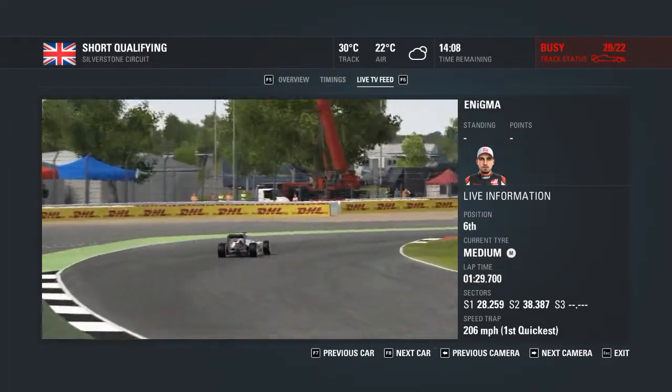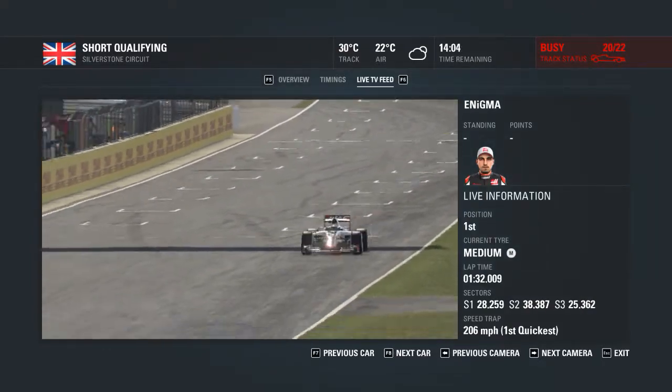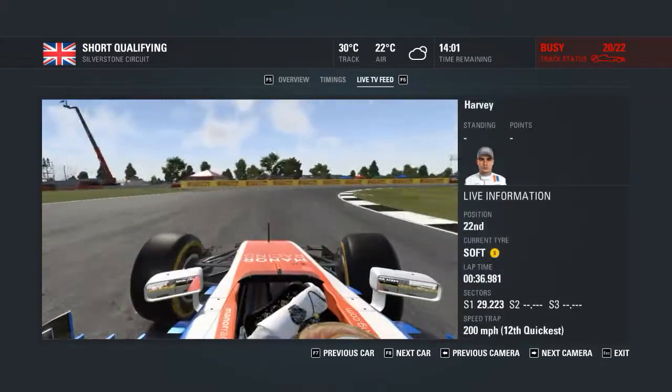Cheers for asking. Let's see how Enigma is as he sets his first lap. A 1:32 dead, pretty much. Not bad on the mediums, actually, that.